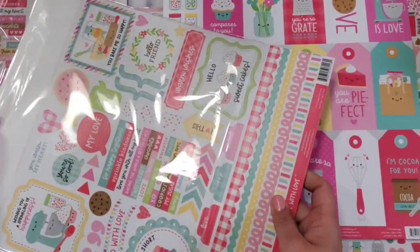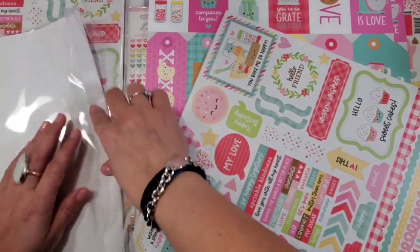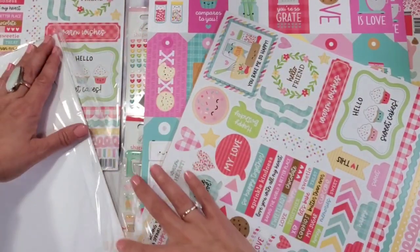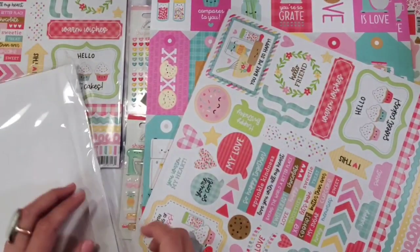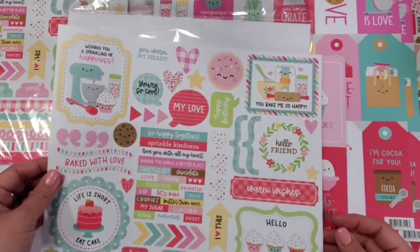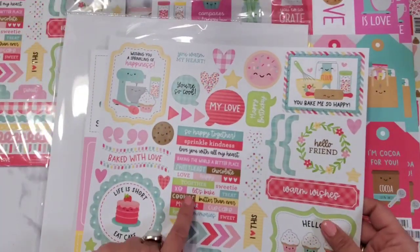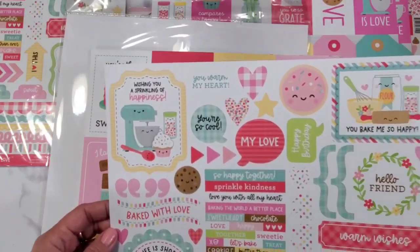I'm going to do the ephemera last because some people don't want to look or don't want to see the ephemera. I love showing you the ephemera just so you have a complete understanding of what you get with the collection. How beautiful. Look at all these sentiments. And I love this font. I absolutely love this font. I wonder what font that is.